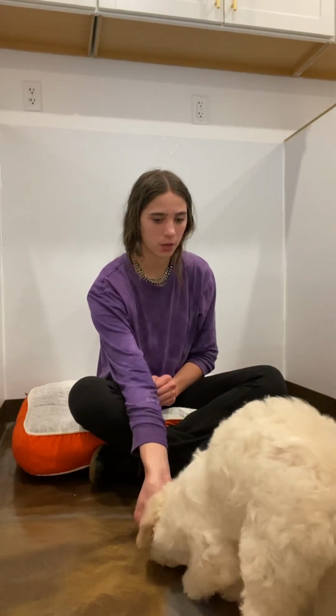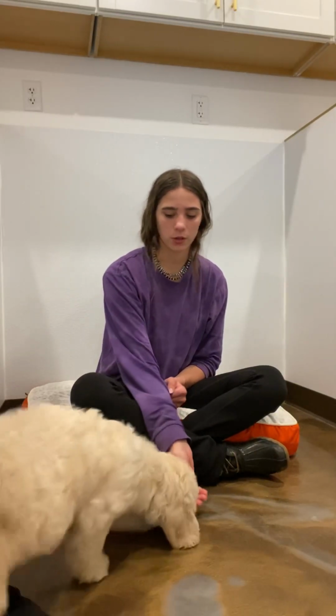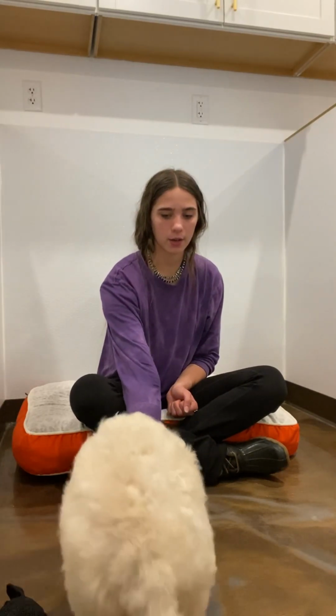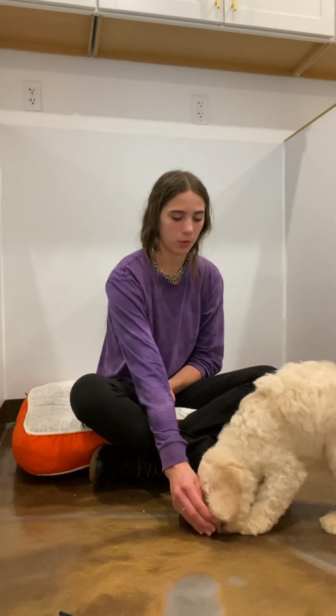We'll try it one more time. So, waiting for his butt to drop. I'm not sure you can see, so I'm moving further up. Once he starts rocking down, I kind of push my hand back and see if he'll go into that down. I'm gonna put an extra treat in my hand so it smells more wantful.